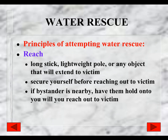Be sure that your footing is secure before you reach out to the victim. If you're going to reach your arm out, be sure that they're not going to pull you in the water with them. And be sure if there's anybody near you, say you have to lay down and put the top part of your body out towards a pool or water to reach someone, have them hold on to your ankles. Have them hold on to your legs, not your shoes, but your ankles or your knees. Have them be there to hold on to you while you reach out to the victim.